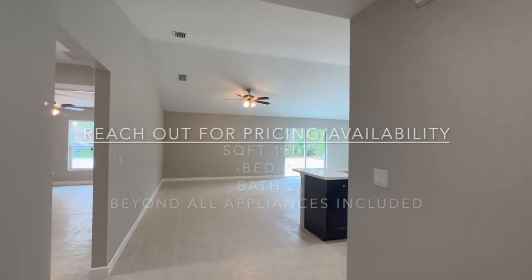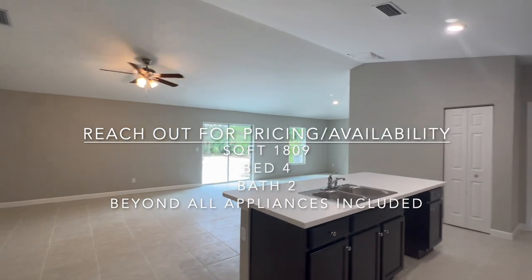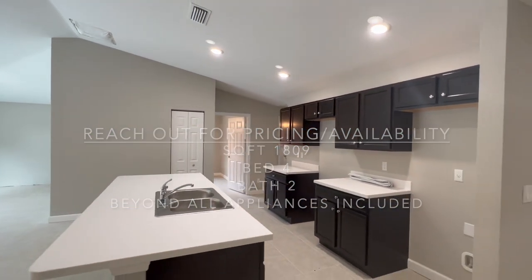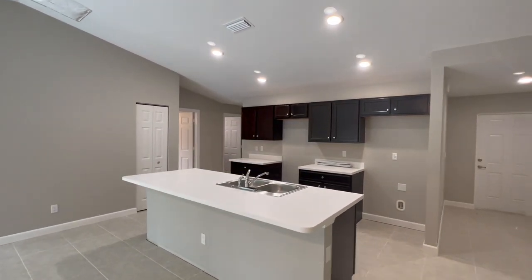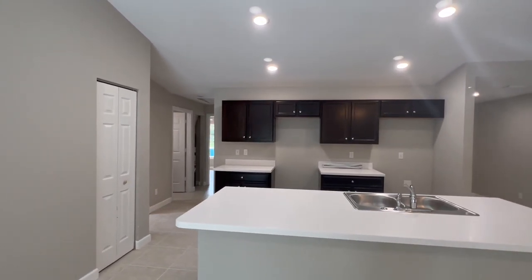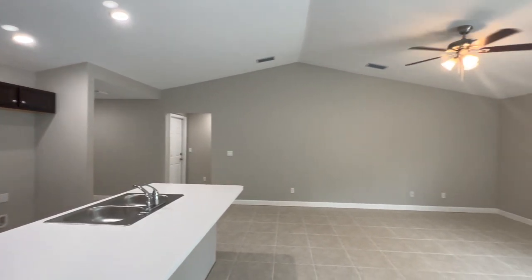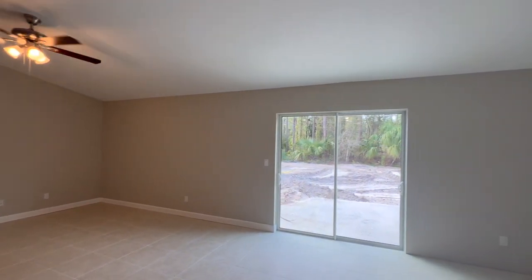So now we're gonna be taking a look at their wider floor plan. This home is gonna give you 1,809 square feet under air, 4 bedrooms, 2 bathrooms, those vaulted ceilings in the living areas, but the dining room is more clearly defined on this one. It's a split floor plan for maximum privacy with the master on one side and the other 3 bedrooms on the other, opposite of the kitchen. But this home will just have a slab instead of a lanai and is usually a couple $1,000s less expensive.